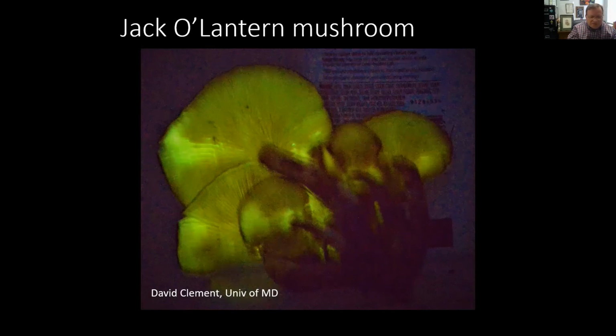We do get questions about the jack-o'-lantern mushroom because people do see it at this time of year around the base of oaks.